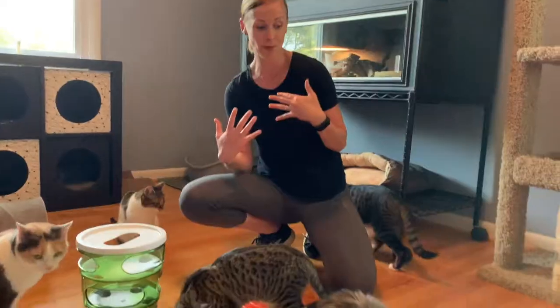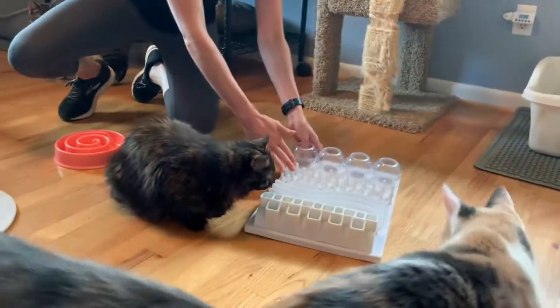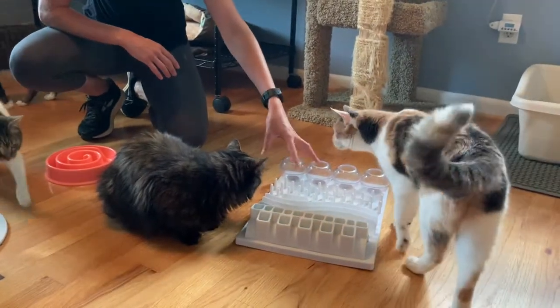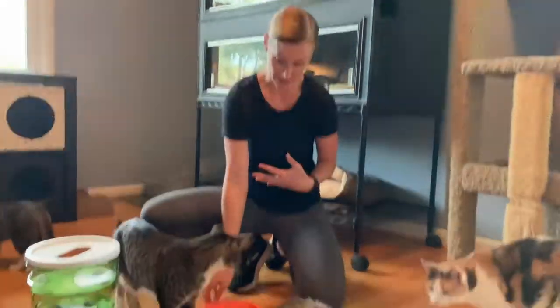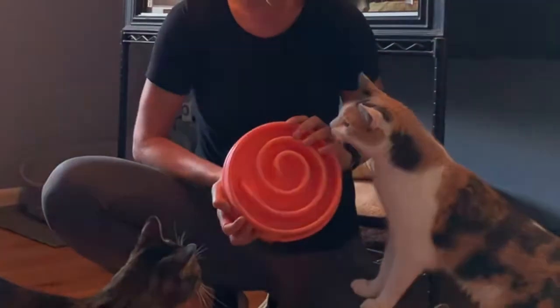This isn't quite the same as hunting for their food in the wild, but it still really makes them work for it. There's some that are a little bit easier, like this Trixie activity board. You can put some dry kibble in there. They have to use their paws and figure out how to extract it. This is a good starting one if you've got a cat that's never used an interactive feeder.